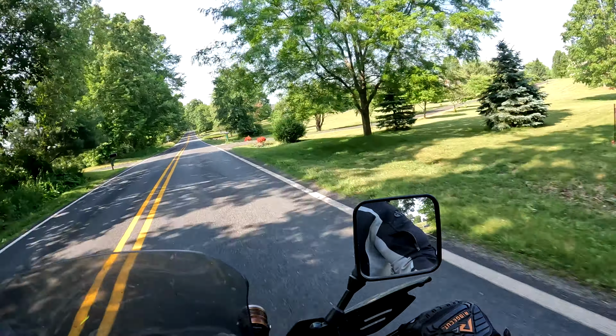Intersection coming up is a little dangerous. When I look to the left, you'll see there's a steep hill with a blind crest right there. It's not too bad as long as you commit to taking off. Second guessing yourself is probably the worst thing you could do when pulling out from here.